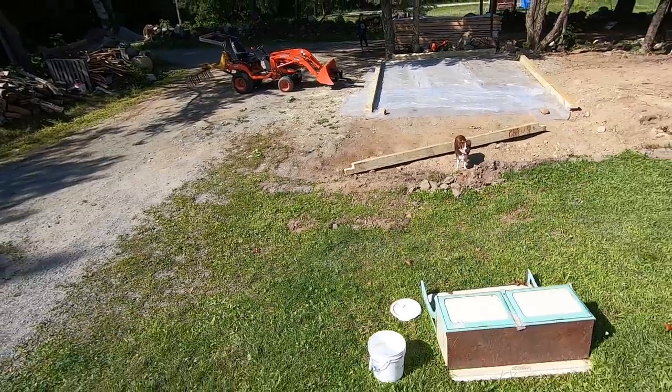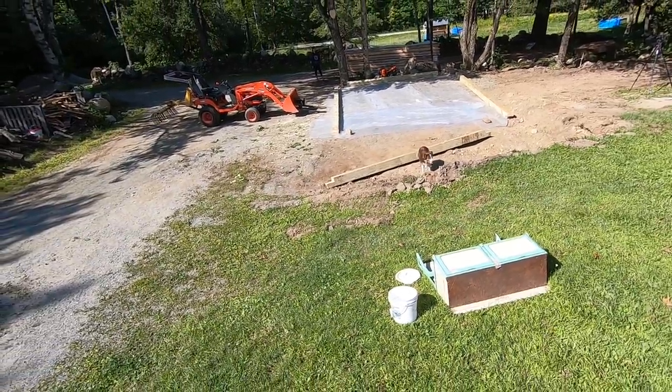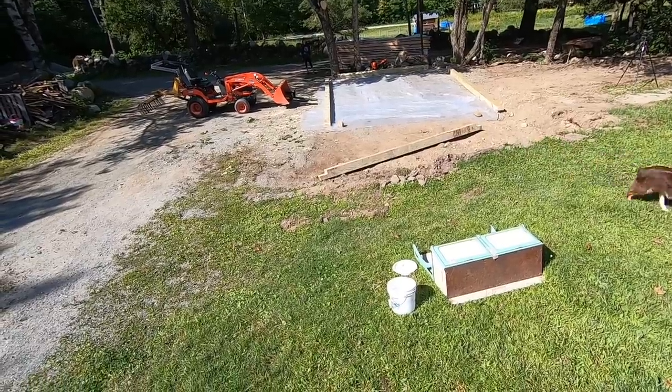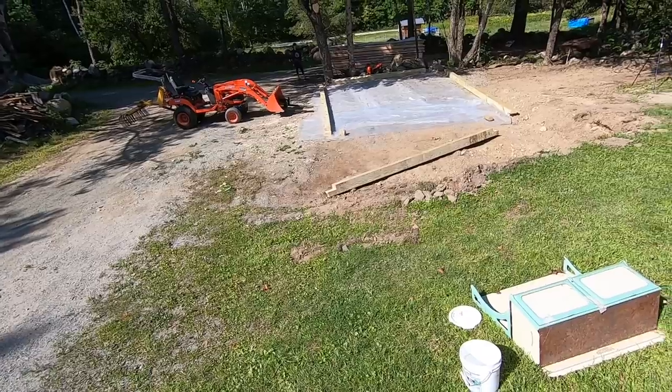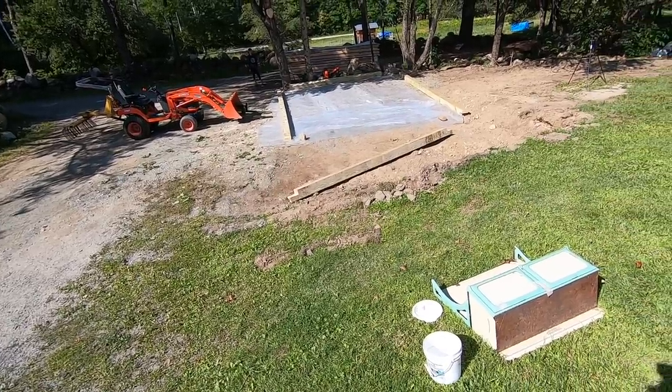I'm just trying to make sure we like the way the shed is positioned before we start going any further, because now is the time to change it if we want to do anything different. I think that's pretty good right there.